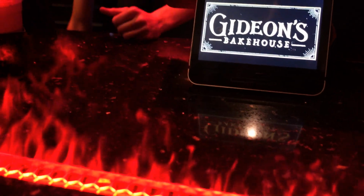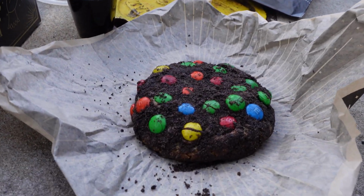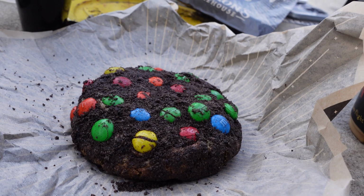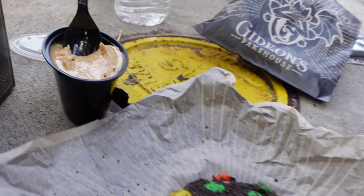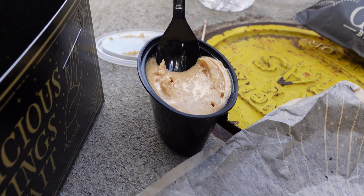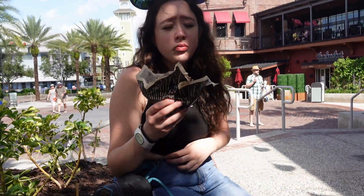I'm so excited. It's the first time. Yeah, I come to Springs, but the line is always like 4 hours. Delicious peanut butter cold brew, always fire. The Frankenstein: double stuffed Oreos with Oreo crumbles on the outside and M&Ms, and then we couldn't help ourselves with the peanut butter icing. And Ellie, what did you think of the banana? Would you get it again?